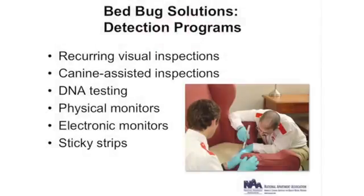Well, you might want to think about recurring visual inspections. It's going to be a lot less expensive than a large-scale pest control process in an apartment building. So if you have somebody who comes in once in a while and does a periodic inspection for bed bugs, maybe using a dog, maybe not using a dog, depending on if they're available, that might be a good thing.